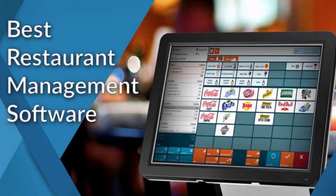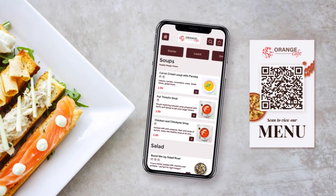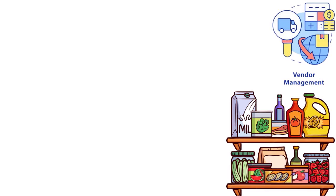When you think about restaurant inventory management software options, you've got to think about what really works for you. Here's an overview. There are many decisions you have to make before choosing your perfect restaurant inventory management software. First of all, ask yourself: are you running a single location or multiple locations? Number two, are you dealing with perishables, or products that can stay on the shelves for a long time? And what are your overall inventory management needs?